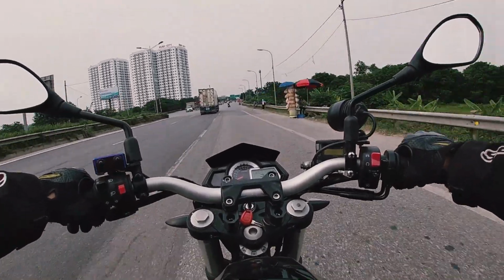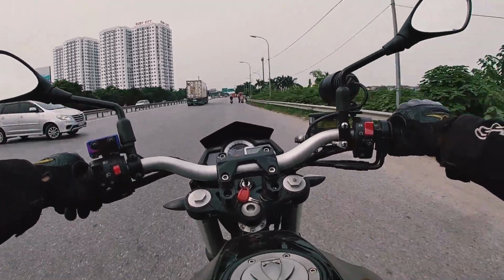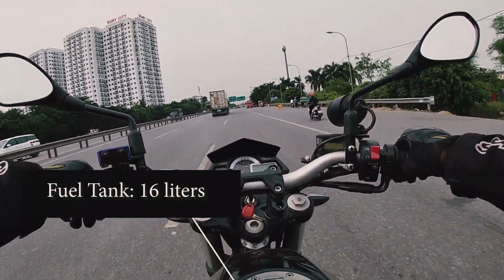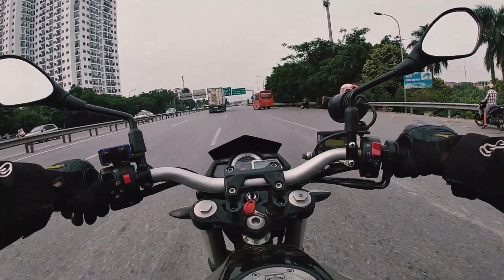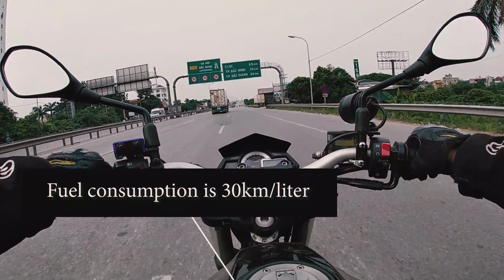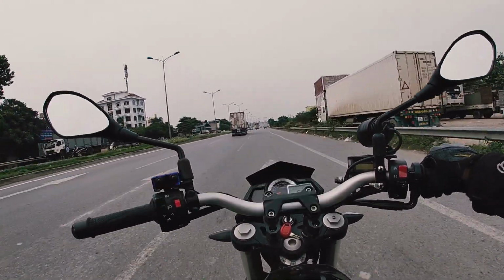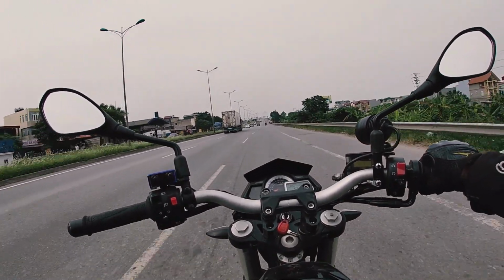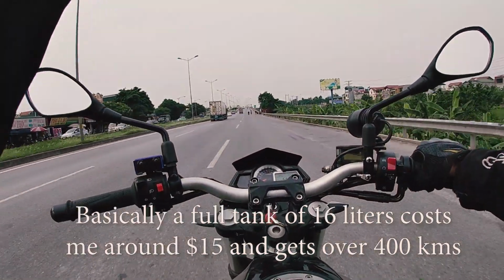So, fuel consumption. Basically, it comes with a fuel tank of 16 liters or 4.2 gallons, and the reserve fuel is roughly 3 liters. So when the bike comes to near 3 liters in the tank, the indicator will start blinking. It lets the rider know that it needs to be refueled.